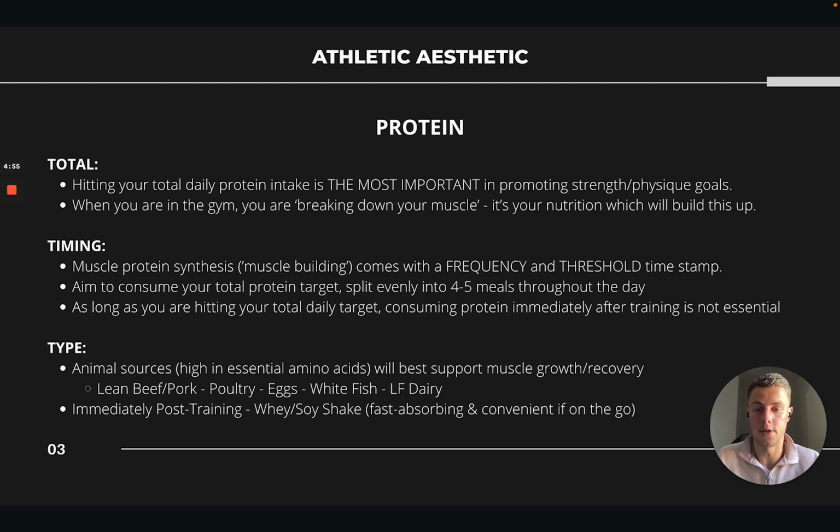And then just regarding the types, we want to be going for those animal sources. We want to get those high essential amino acids in. So we're thinking animal sources such as lean beef, pork, poultry, chicken, turkey, things like that, eggs, white fish, and then low fat dairy.